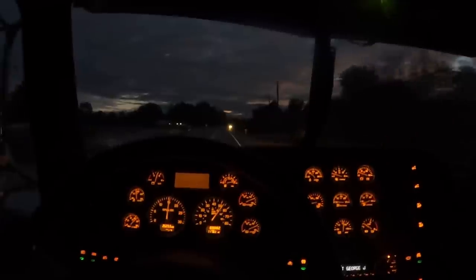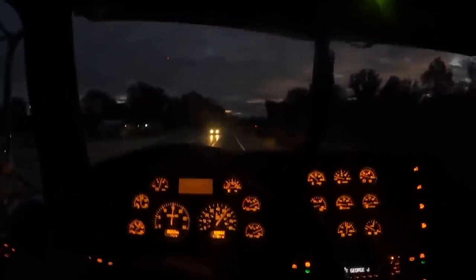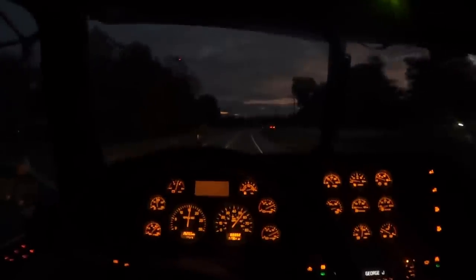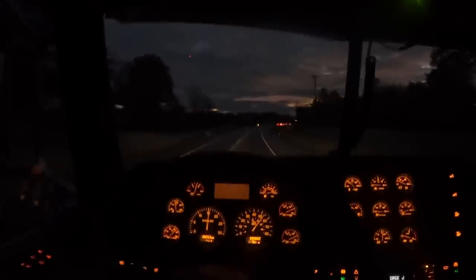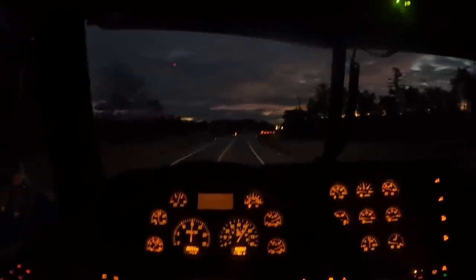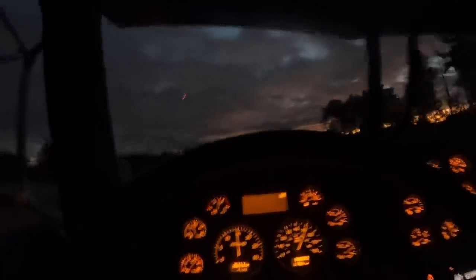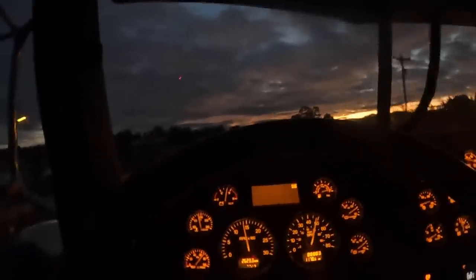We usually don't see anything till maybe the end of November, and most of the time it's almost Christmas before you can actually plow any snow. But it's supposed to be like 80 degrees this weekend, so you never know what's going on this time of year. So we're going to get down the road here and go get this thing picked up. We'll catch you guys when we get down there.